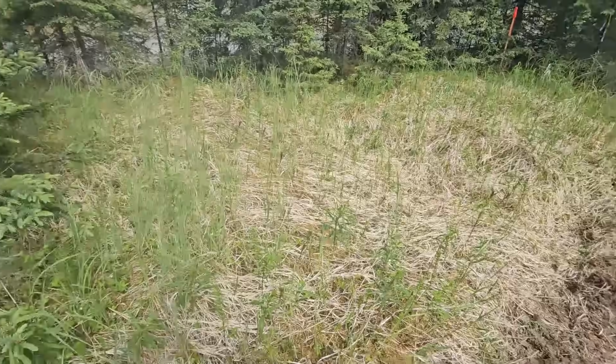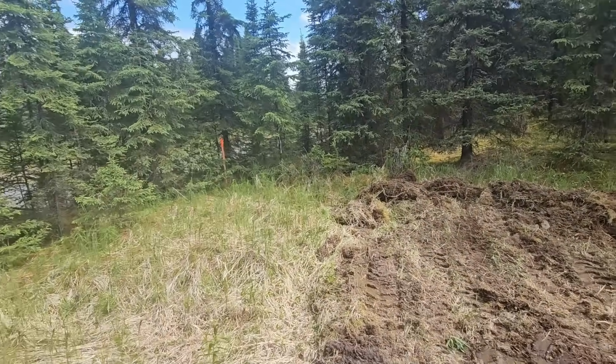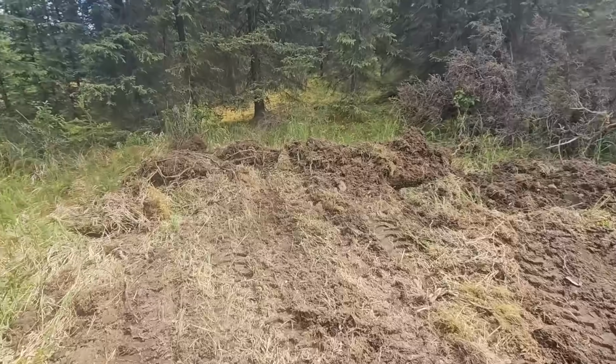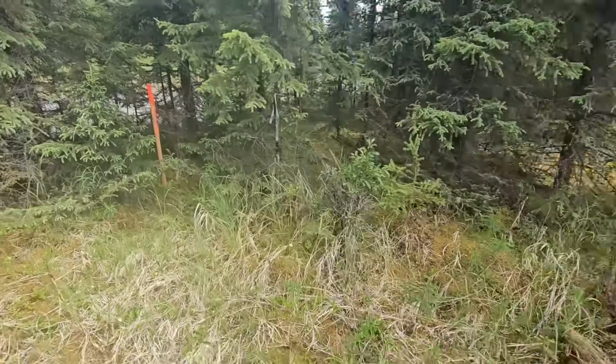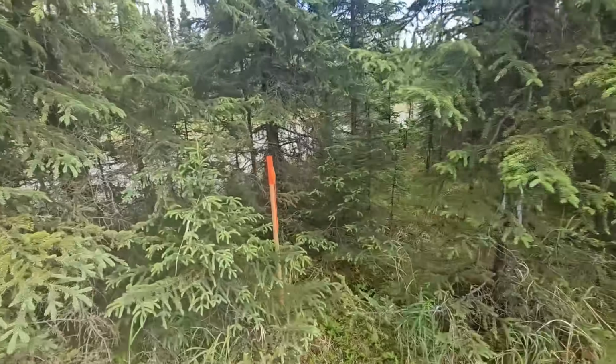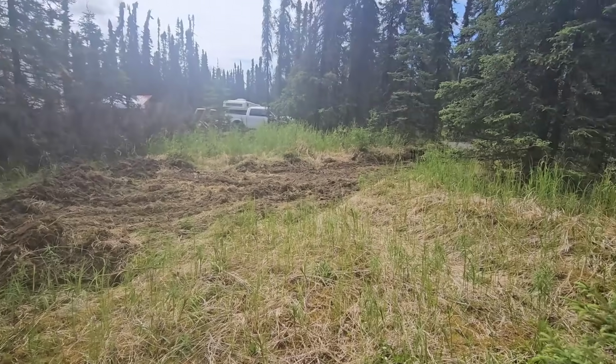Like I said, I can knock some of this down a little bit myself with a shovel. That orange stake is the right of way for the road. So everything pretty much over there is all mine to do whatever I want with.